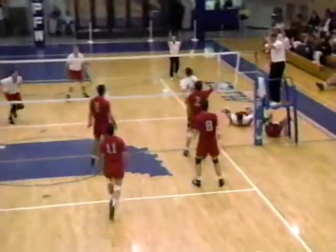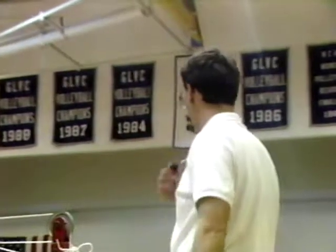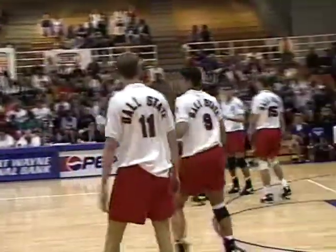Ooh, Potter almost into the net, and we had Ball State instead. Reimer in, and there's a nice piece of sportsmanship. Potter helping Reimer up. And Ball State has reached this 14 plateau mark. You see the tail end there.